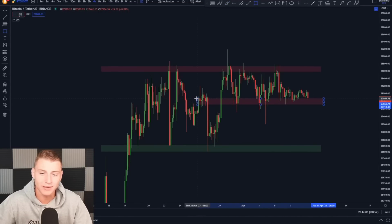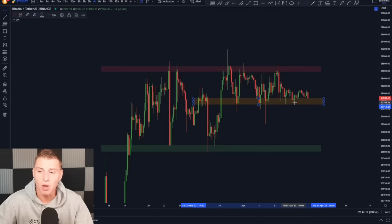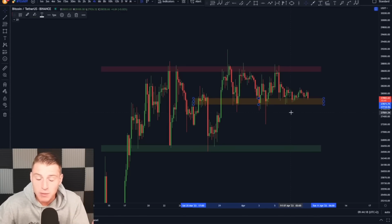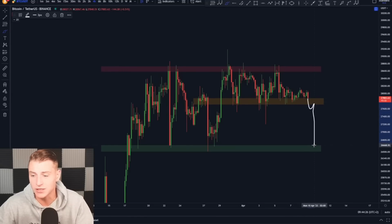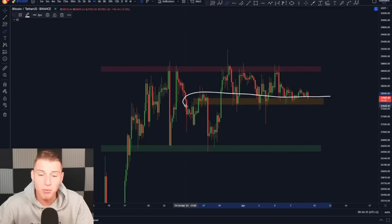Currently, we've been consolidating in this range, and it looks to be that we're finding support somewhat in this middle range as well, around the 27.7k. Every single time Bitcoin retests this level, we tend to be bouncing off this level once we retest it. If we also confirm a break below this level, then my next price target is going to be 26.5k. So this is also a very important price range to be watching right now.